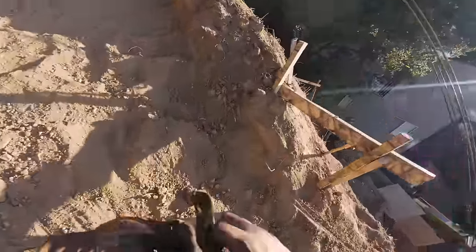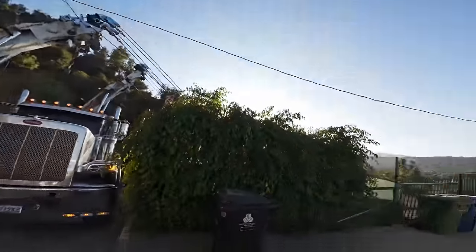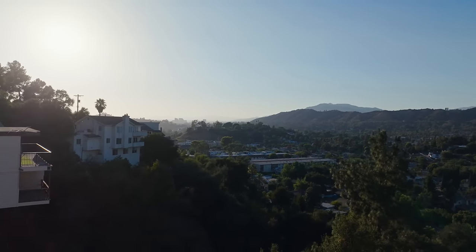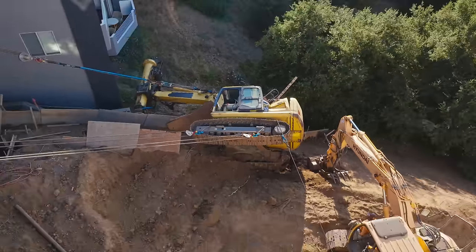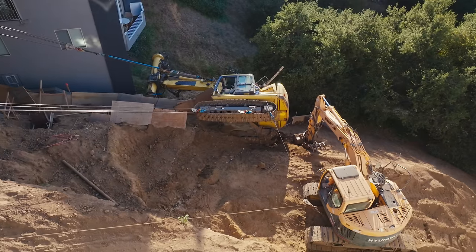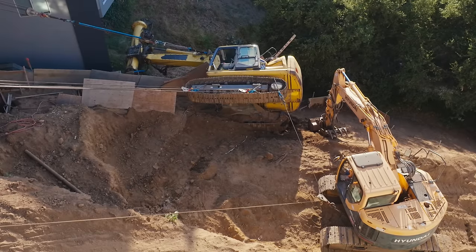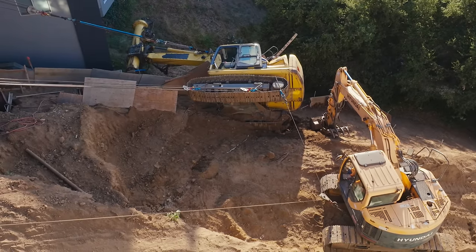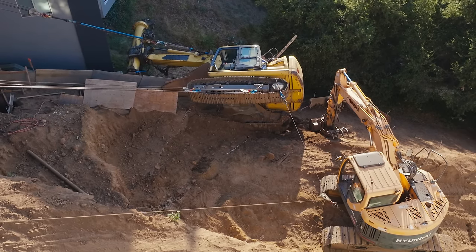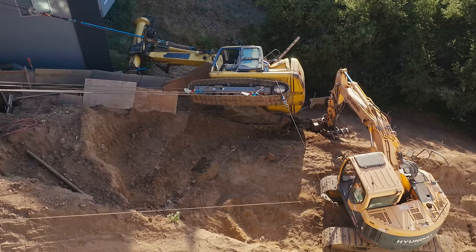Let me shoot it up again. Ready? Spike it. Beautiful job, Alex.